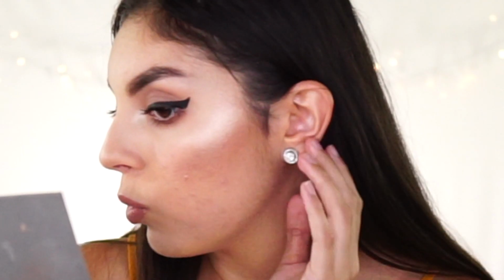I'm just gonna take a look at the mirror. Oh, okay. I feel like I look super poreless. I do feel like I have that blurred effect on my skin. I don't feel like it's emphasizing any texture really, maybe a smidge, but more like any foundation would. But I think it looks really good.